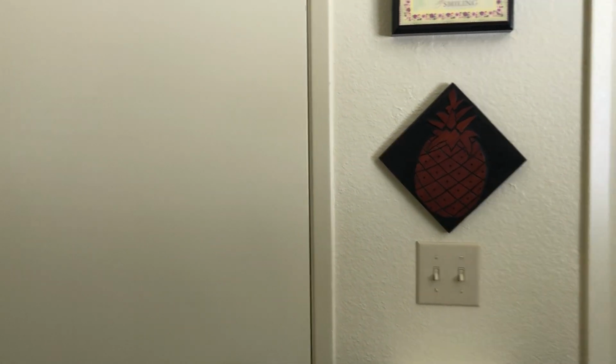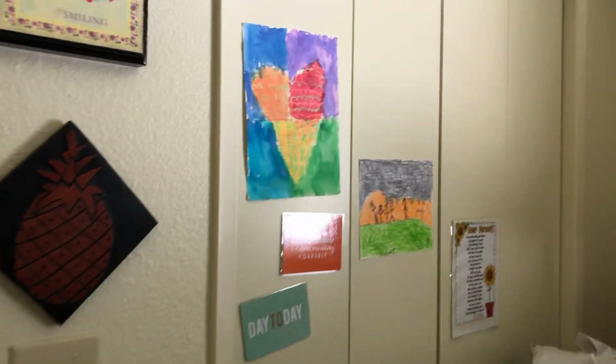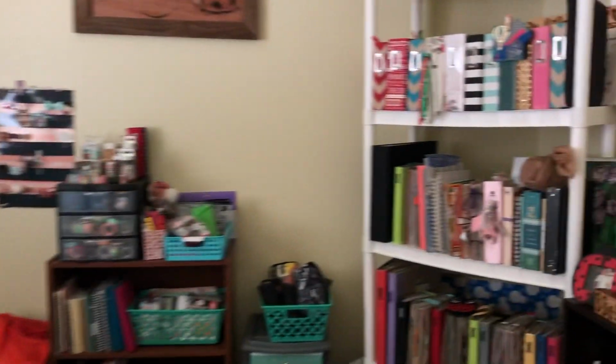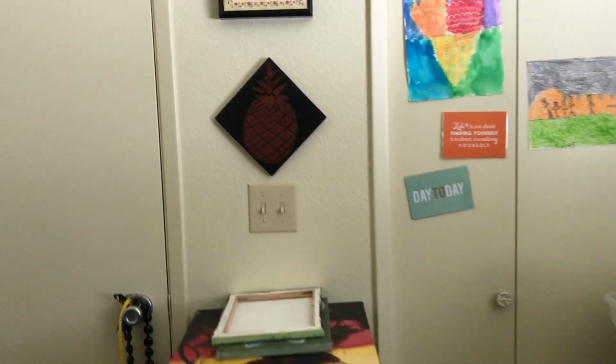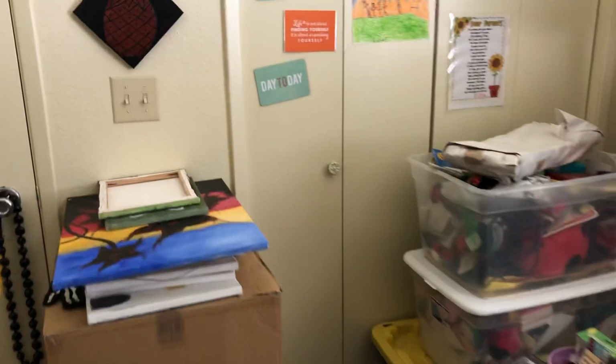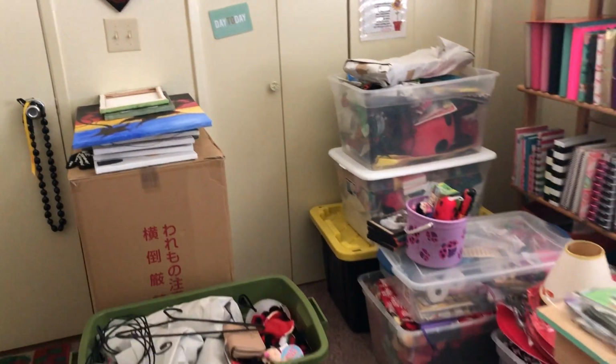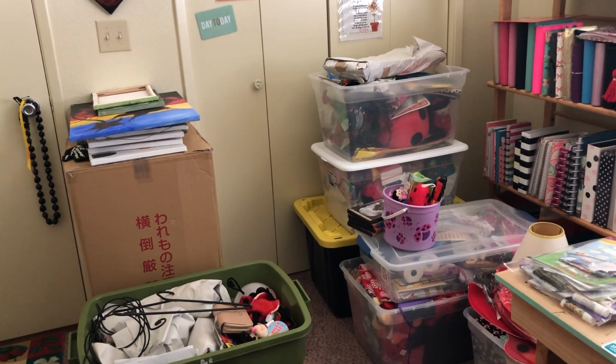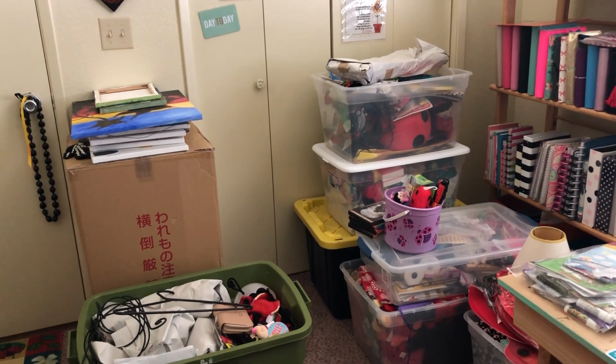And I guess this is the room. I'm just gonna do a quick glimpse around the room, and then I will share what I have going on. So there we go. So I said that I am a ladybug collector. So I still have all of those bins that need to find a home.